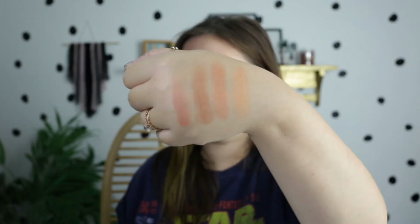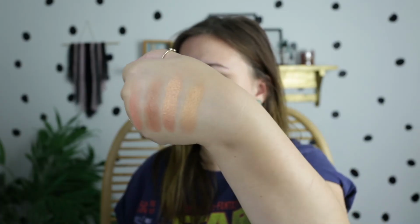This color is gorgeous, I just don't like it on me. It's a little too deep for me. It makes me look a little muddy. So again, this is the LA Girl Island Hottie Blush Palette. Love it, love it, love it, love it. And LA Girl is such an affordable brand, you guys.